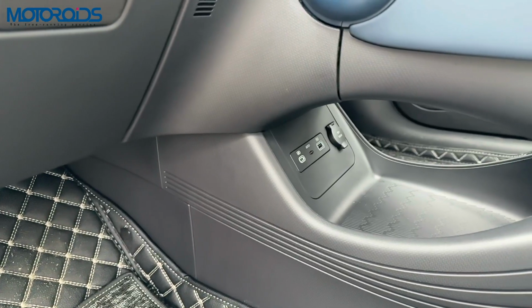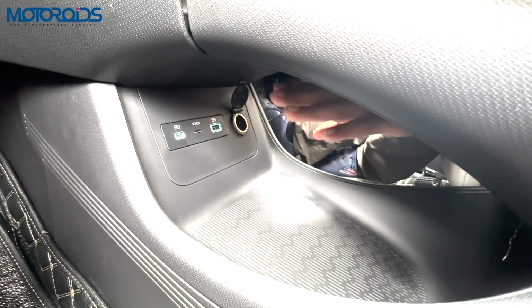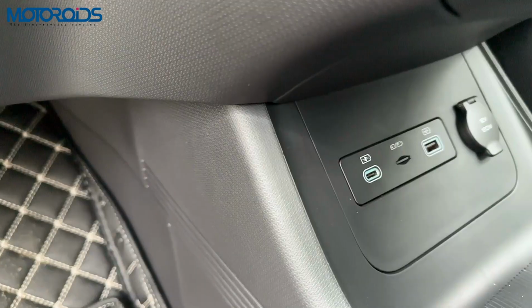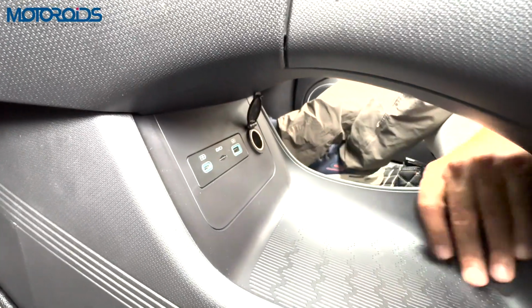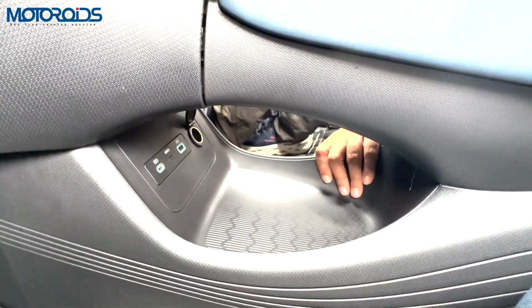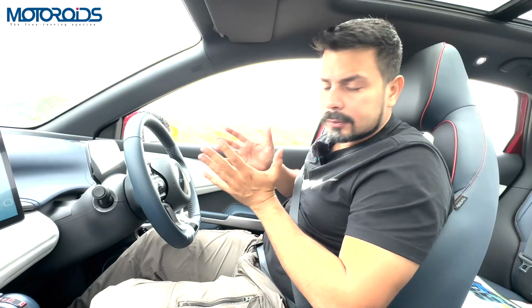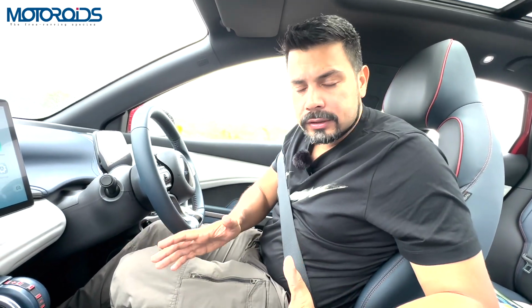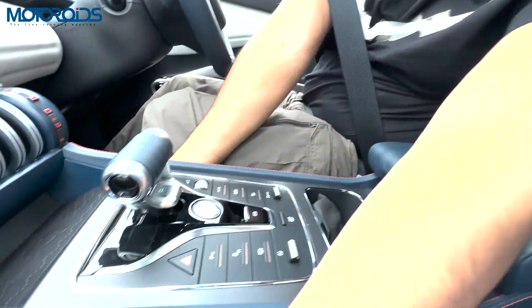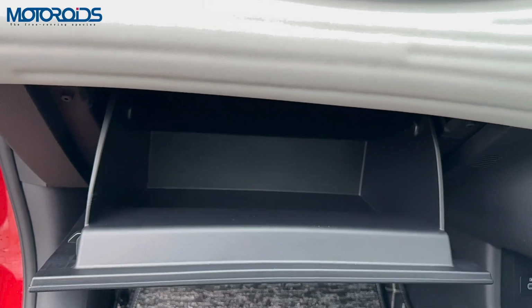Talking about charging sockets, you have these two sockets here, including one USB socket and one type C USB socket. You also get this little micro SD card slot here and a 12-volt power socket. Of course, this space can be used for storage, and you can put your wallet or cell phone or any other items. So in terms of storage space, while the bottle holder is not very big, you have a lot of space to store stuff, including this cavernous space here and this massive storage space here, and the glove box is not too bad either.